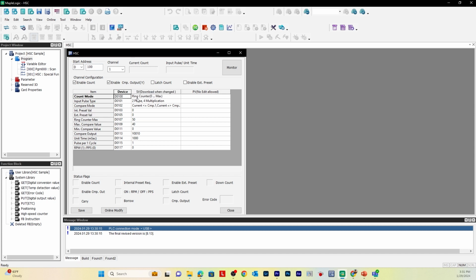And here for count mode, this is where you would choose either a linear counter or a ring counter. So linear is used for one directional counting, so single phase, also known as a binary counter or an up counter. A ring counter forms a closed loop. You would use this where a rotating sequence is needed. This is usually used for a rotary encoder.